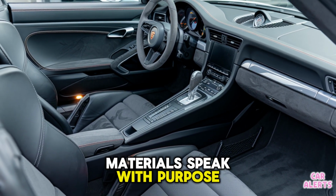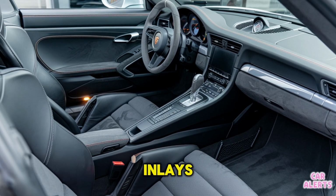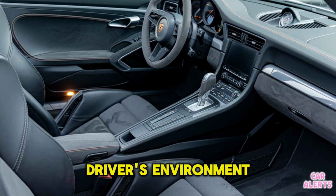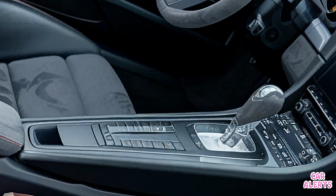Materials speak with purpose. Magnesium accents, brushed aluminum inlays, leather with contrast stitching, suede across high contact areas. It's more than a driver's environment. It's a command center for controlled chaos.